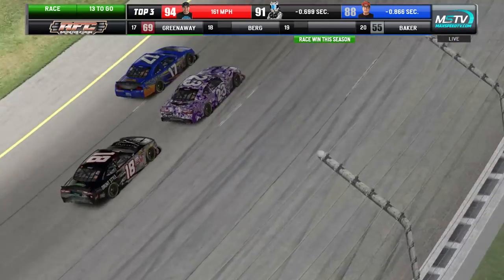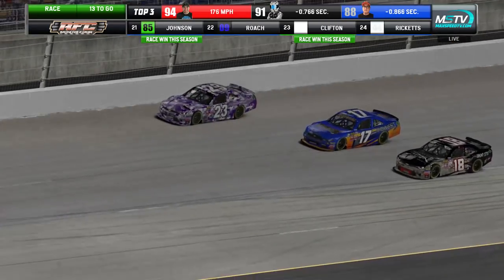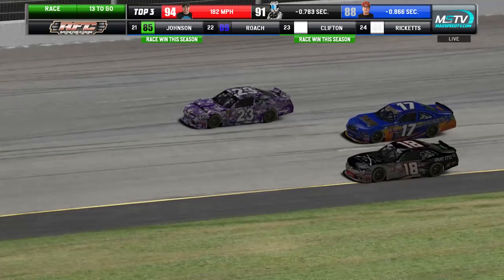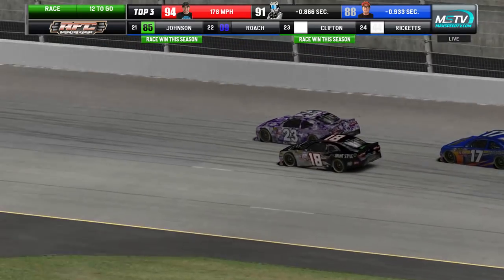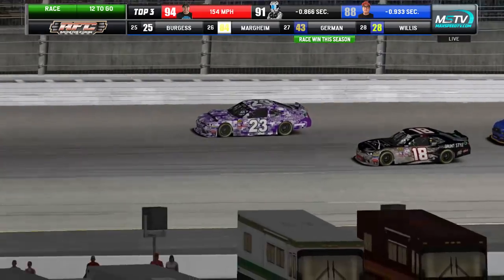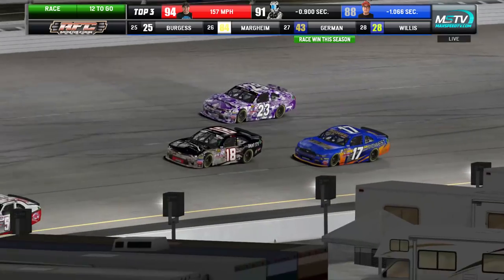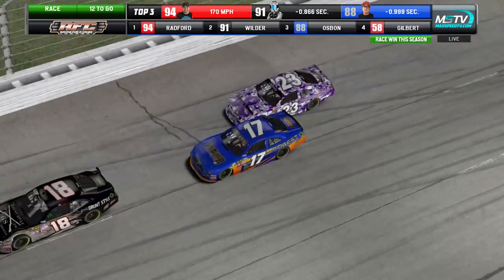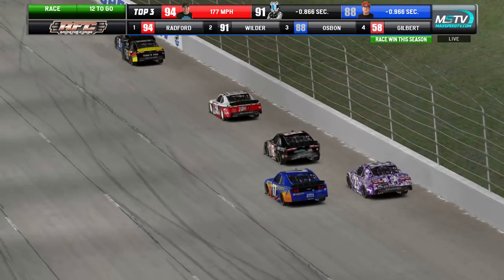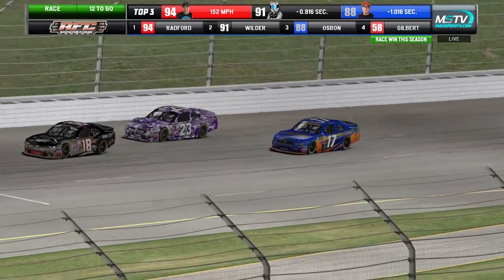Meanwhile, Bobby Summers and AJ Rogers in the 17. We saw Rogers go for a wild ride through the pit lane not too many laps ago. Here he is back into contention with a 7th place run right now. Now put him in 6th place as he's going to find a way around the 23 of Bobby Summers. Tommy Gossett in the 18, also part of this picture here.